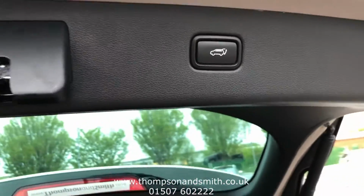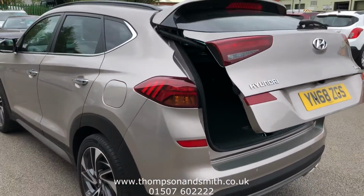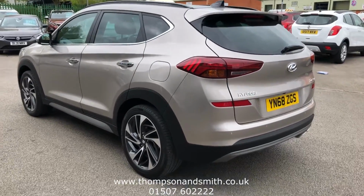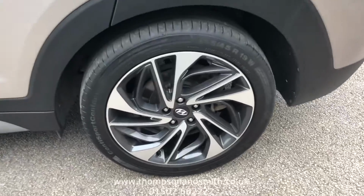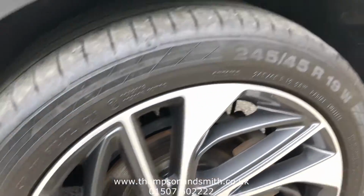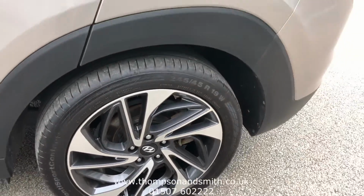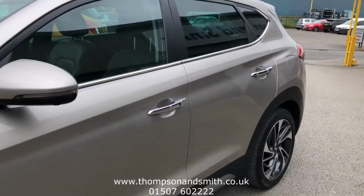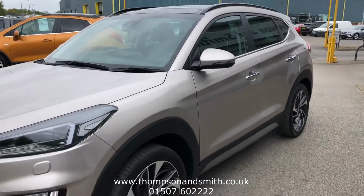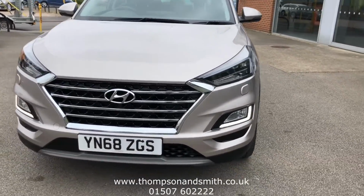Okay, we'll just come out of there and just show you, as I mentioned, it's on the button. That one now closed, and just take you to the near side rear quarter view. And again, we're just taking a close up of the near side rear wheel. Wheels and tyres are in excellent condition. We'll just walk down the near side of the vehicle. Car's done 16,500 miles in fantastic condition.